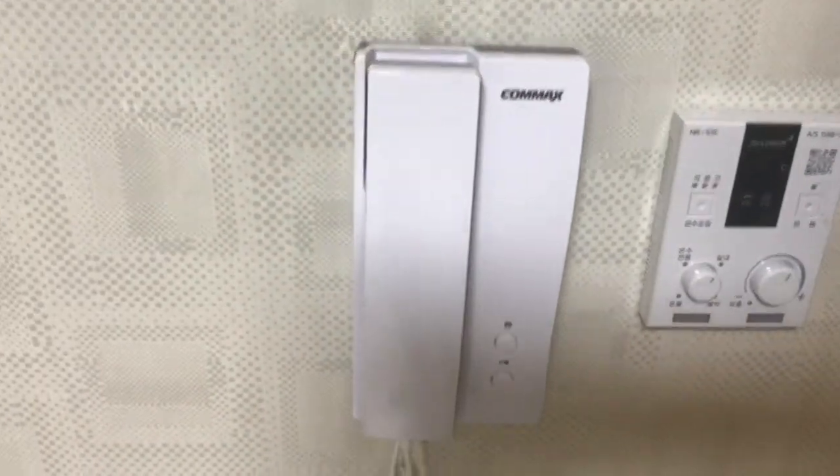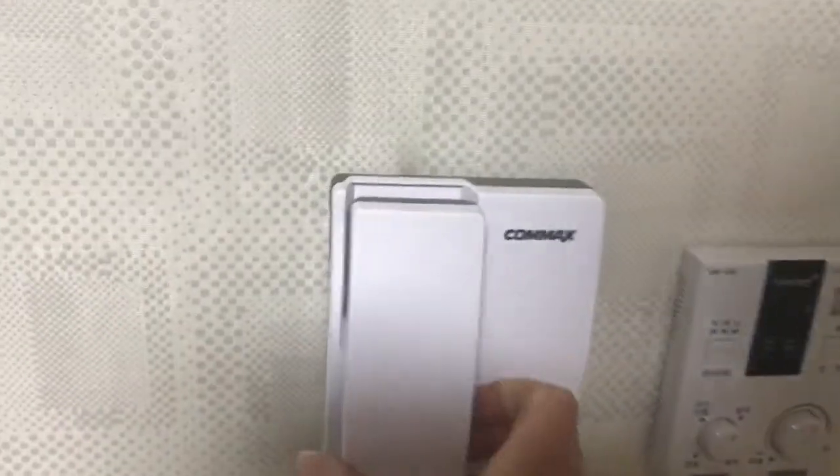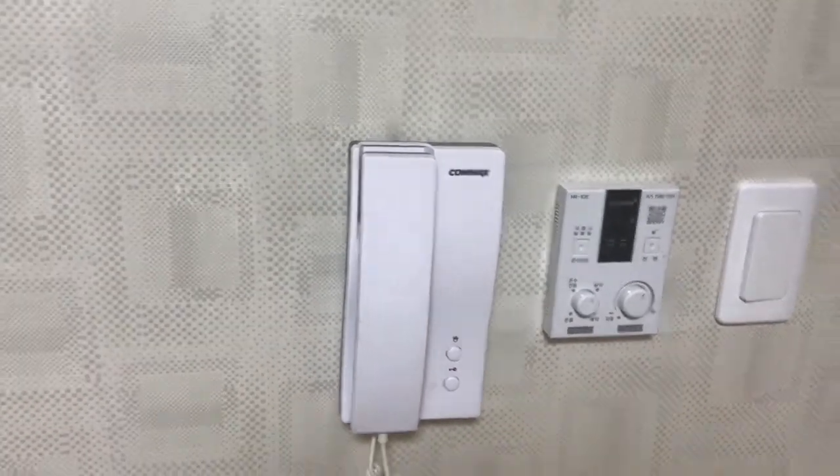This is an intercom for when I have people buzz at the front door. I can answer it by saying 안녕하세요, which is hello in Korean, but then that would be stupid because then people would start talking to me in Korean. I'd be like, I have no idea what you're talking about.